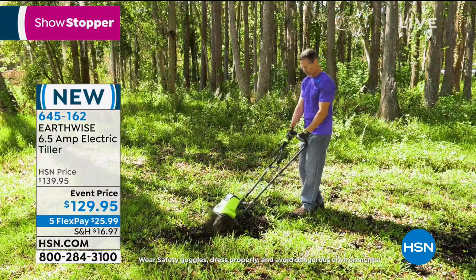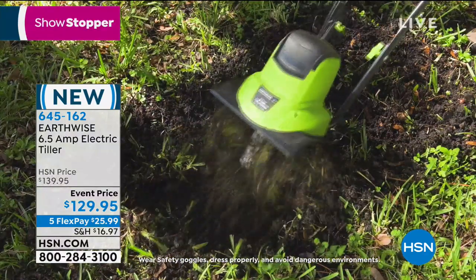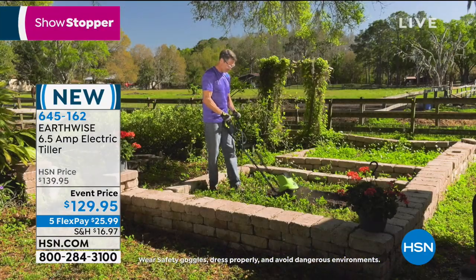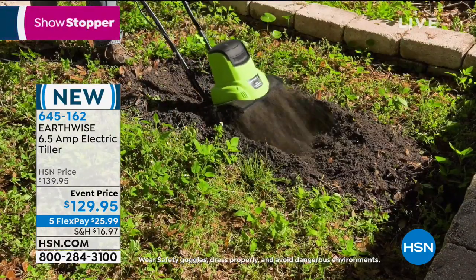And it's a powerhouse, she called it. I mean, it is. Look at it. And yet, remember, you're not having to haul around a big, giant machine. You're not doing it by hand. You're not bent over. You simply hold it, and you allow it to do its work.